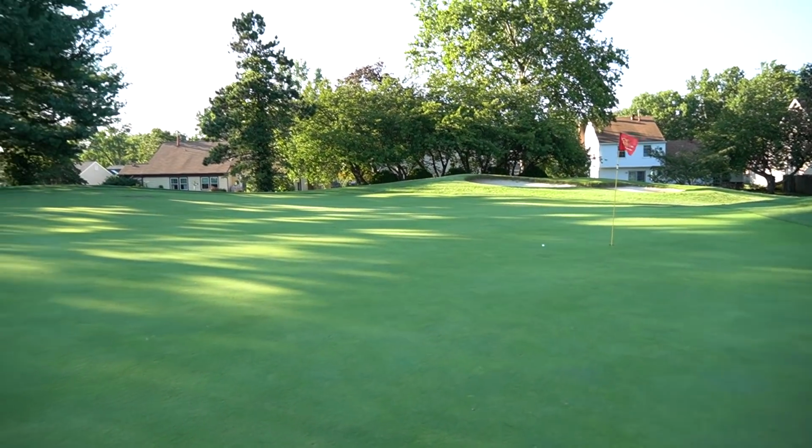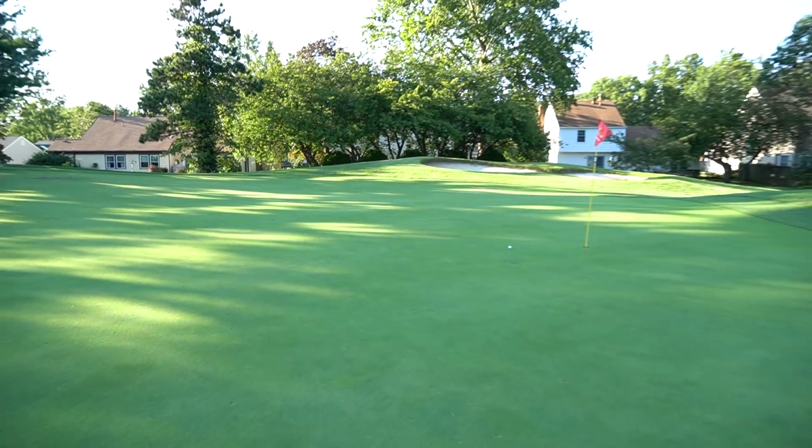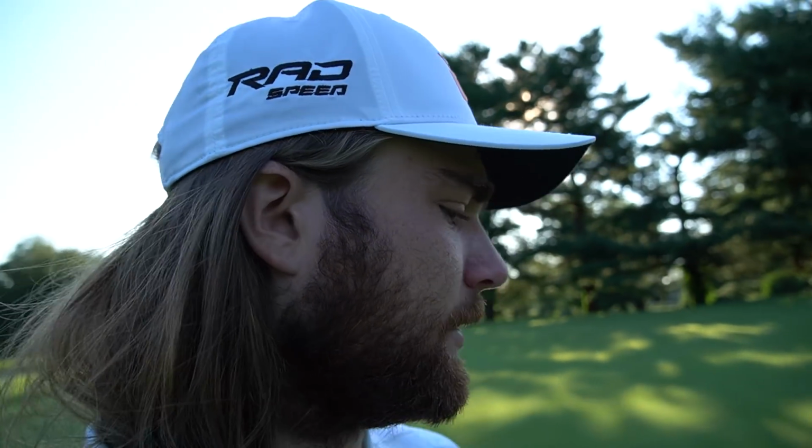So pretty much perfect. You guys can actually see the pitch mark right there. So you can see how much that spun back. Yeah, that was absolutely exactly what I was trying to do. And yeah, worked to perfection. So we got about a 4-footer left here.